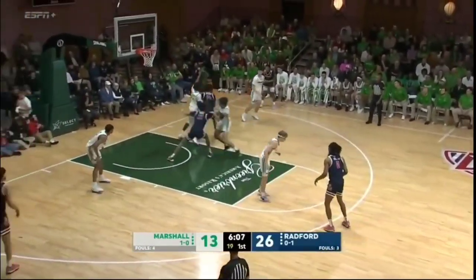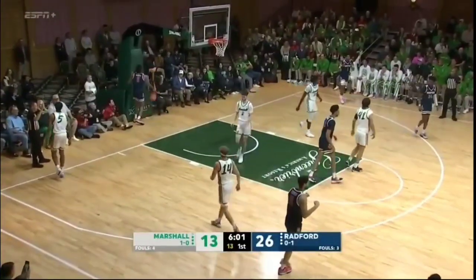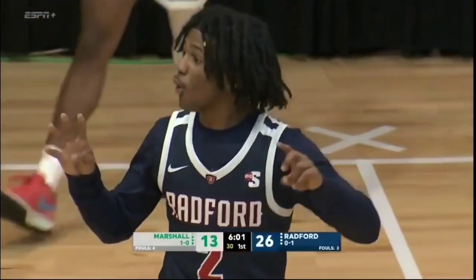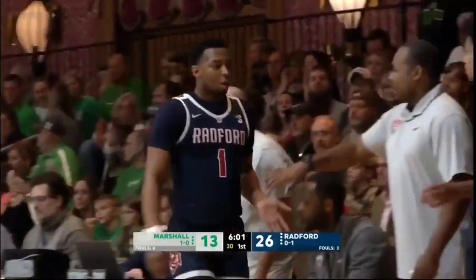Antoine trying to take Nutter all the way to the cup. Now a miscommunication from Turner and Archer. Again, Archer's been here. Turner's one of those newer faces for Radford. Spent 4 years at Bowling Green. He's a graduate student. Here's a look at DeQuan Smith. He gets a breather.